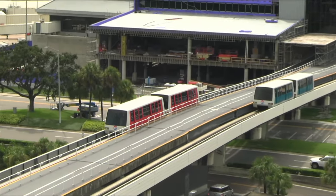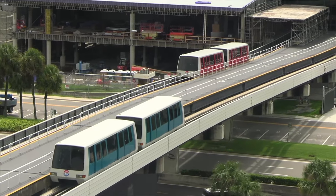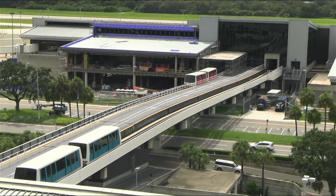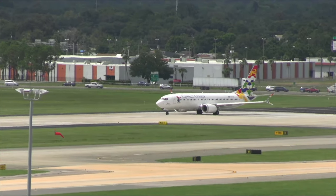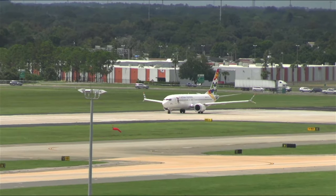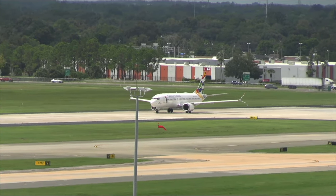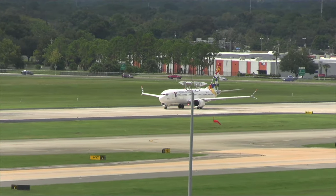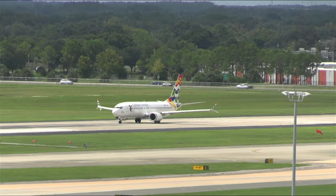So there are trams that take you to the different concourses from the main terminal. And I'm here bringing you Tampa, which always makes me feel better. So this is a 737 MAX 8 back to Georgetown Grand Cayman, I believe. We might get to see it rotate, depending on how heavy it is. We're about, I'd say, 5,000 feet down the runway.